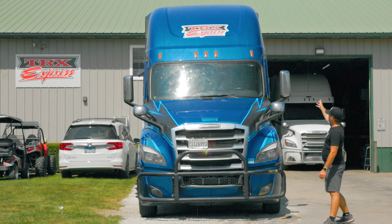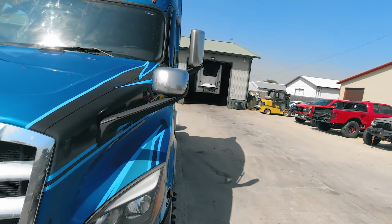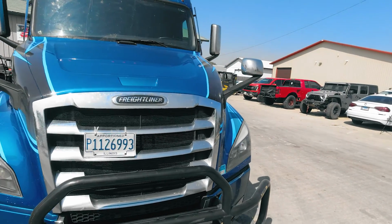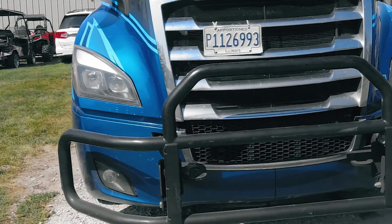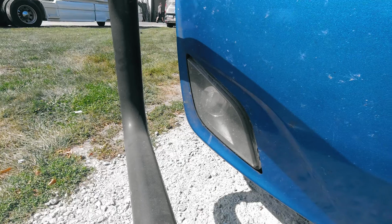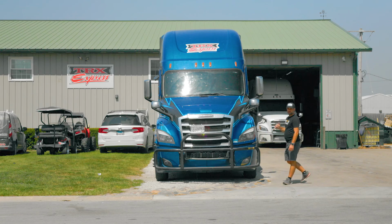Starting from the top, we can notice the chromed out elements on the side mirrors and the hood mirrors. Next, we have the big front grille that is typical for pretty much any Cascadia. Like I've said, all of our units have deer guards installed on them for safety reasons, obviously. LED headlights with daylight running lights, and down at the bottom, on this unit, we also have fog lights. Now let's jump to the driver's side.